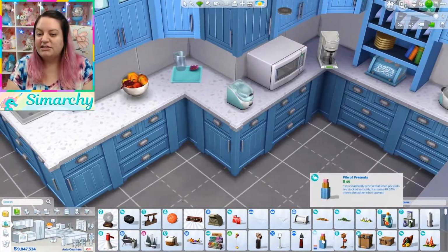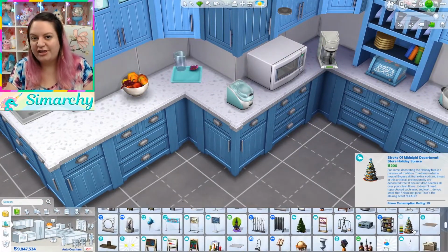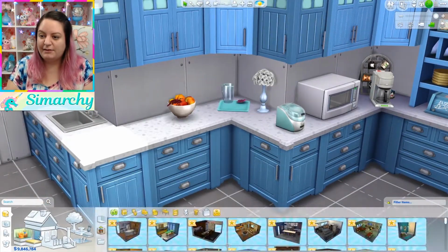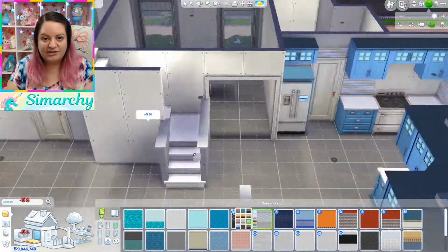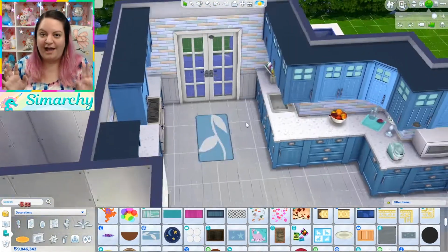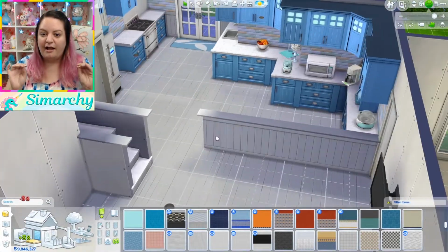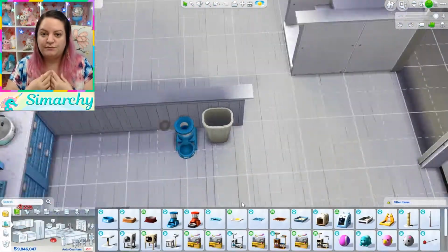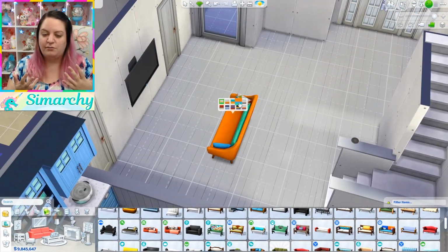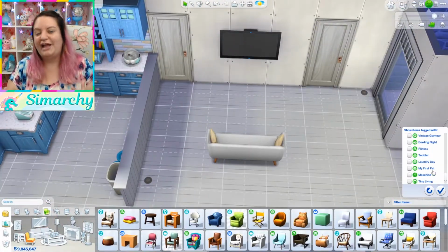So I decided to, again, not overthink it too much, just go with what I would naturally build if I was building for a family that I was playing with. And I picked the Parenthood kitchen because in my opinion, that is the best kitchen out of every pack that we have in this entire series. Parenthood is by far, to me, the best kitchen, and blue and pink are my two favorite colors. So I definitely wanted to go with something that just felt natural to me.